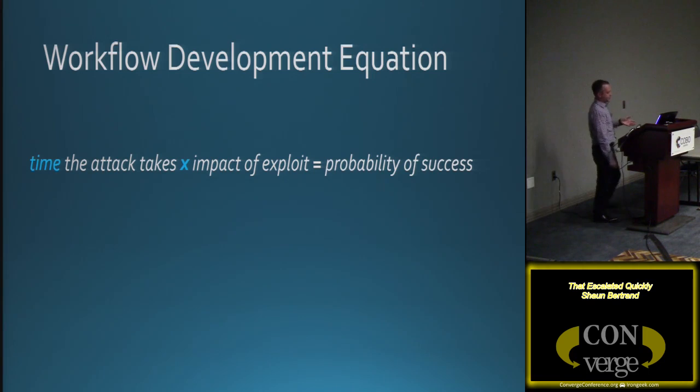So we sat down, created this workflow, and that's really what we're going to talk to you about today. We're going to highlight the workflow a little bit and then dive into some of the specific attacks, the attack vectors themselves, and show you how we leverage these things. And again, we'll show you the good, the bad, and the ugly, and give you preventative and detection recommendations accordingly.